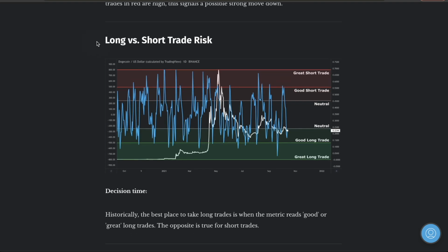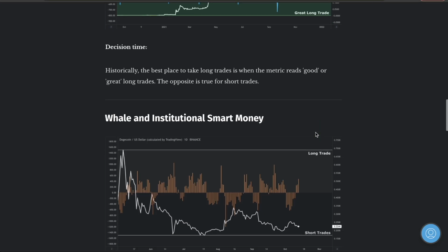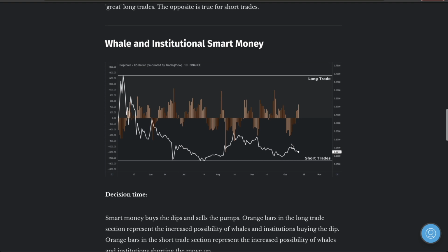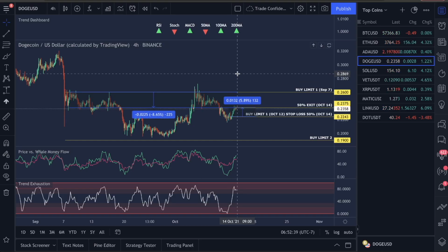Now, take a look at this, guys. Long versus short trade risk. Where are the best places to be taking trades? It is long trades for sure. The metric is in the good long trade section. Congrats, guys. You're following the metrics and you guys are making money. I promise you guys are doing well. And congratulate yourself, guys, because you are officially trading with Wells Institutions and Smart Money because they bought down here. And guess what? They're all making money this morning as well with you guys on this pump up here.